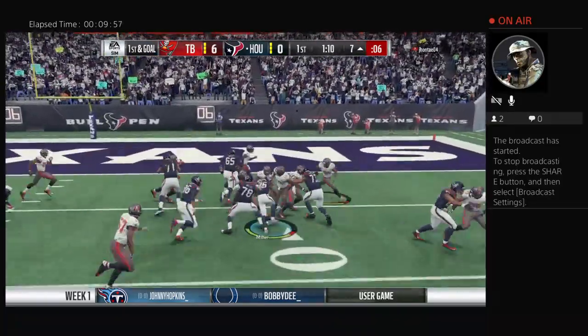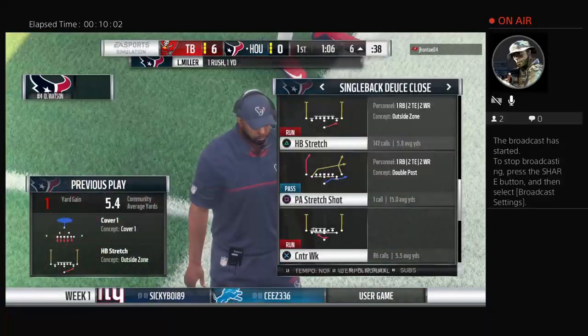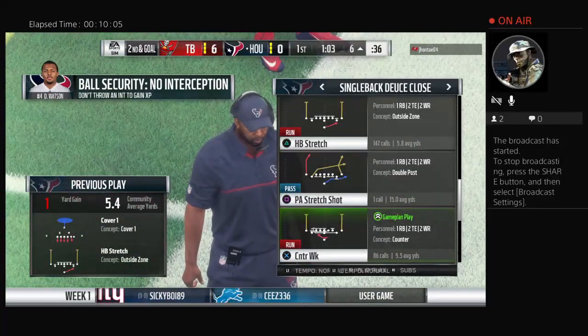They'll try and run for it with Miller. And he'll be stopped just outside the 5 at the 6. Only a yard that time. 2nd and goal.